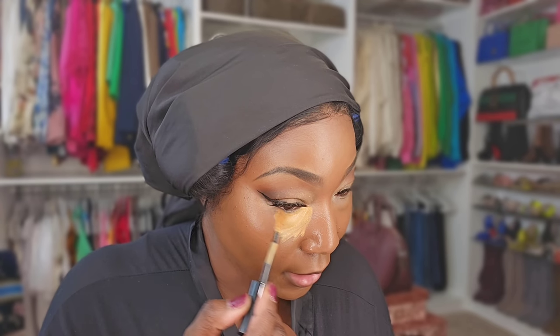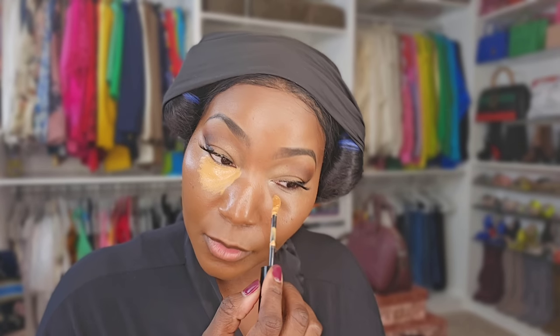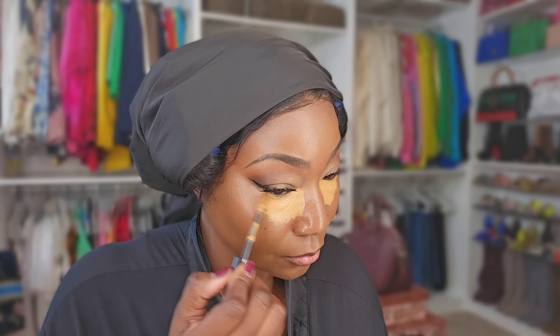And it kind of like conceals and corrects. It's like a concealer and a corrector in one, as you can see from the color. A little bit of this goes a long way too. So you don't have to do too much. I'm just going to let this dry a little bit. I like to let my concealer dry just a little bit, just to get the maximum amount of coverage. And just blend, blend, blend, blend, blend, blend.